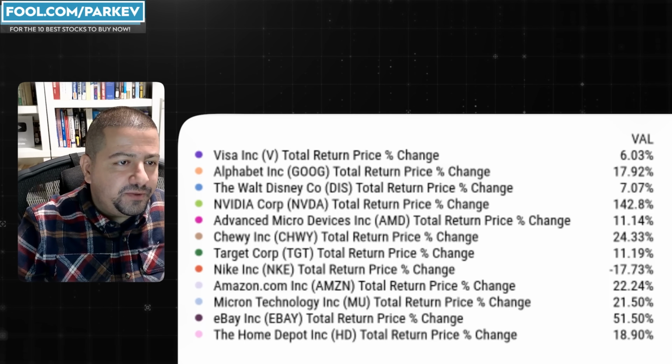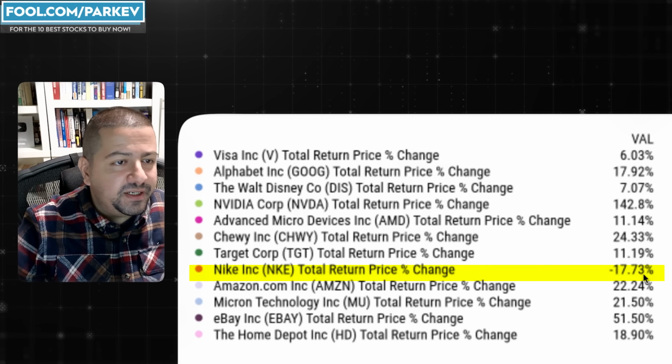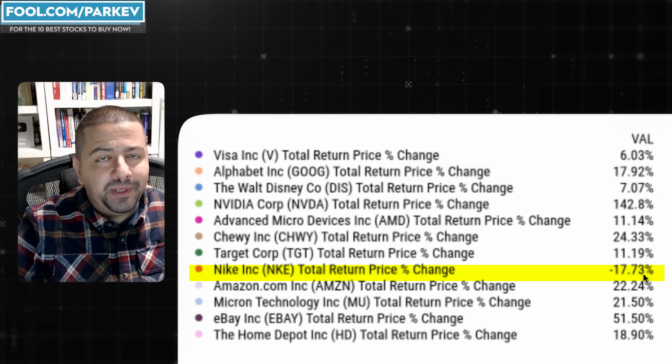In the performance ratings, you'll notice most of the stocks are positive. In the first list, Nike is the biggest underperformer here at negative 17.7%. Of course, Nike recently replaced the CEO, unsurprisingly, as a result of the poor performance.